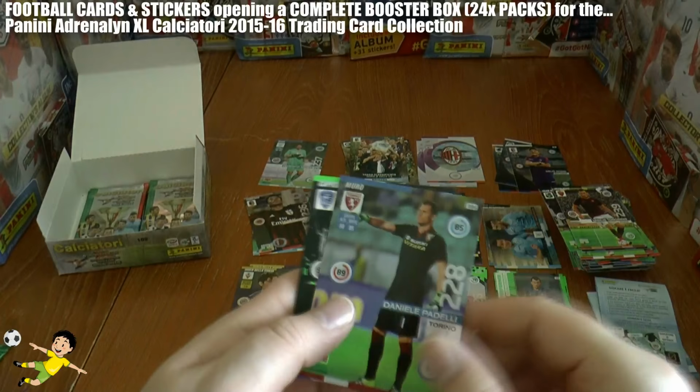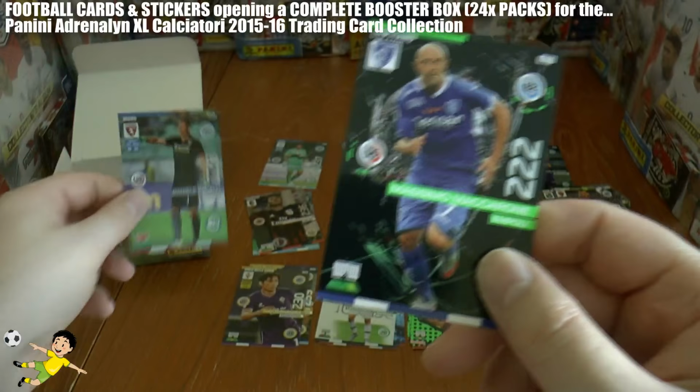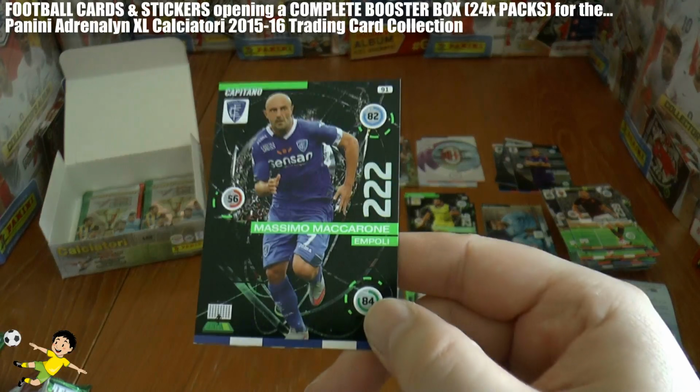So next we got Antonio Miranti of Bologna, Davide Santon, Gentiletti, and Torresidis of Roma. Our insert cards are the goal stopper from Torino, Padelli. So where's the goal stoppers? There they are. And captain card, Massimo Maccheroni, who's still going and still playing for Empoli. Wow.